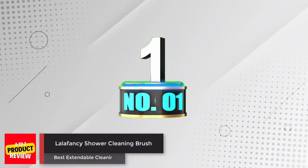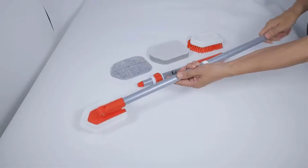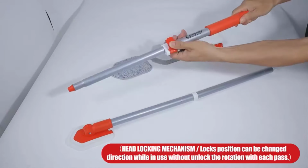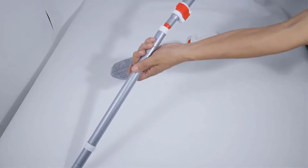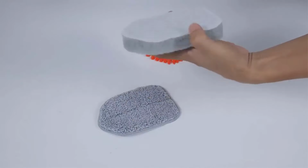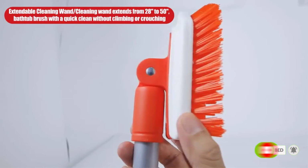Number 1. Lfy Shower Cleaning Brush. The Lfy Shower Cleaning Brush has a head-locking mechanism that can be locked between 0 to 180 degrees to avoid flopping around while cleaning. The 3-in-1 detachable brush sponge microfiber head includes a stiff bristle brush for cleaning stubborn dirt, a scouring pad for smooth surfaces, and a microfiber cloth. The 46-foot adjustment long handle allows you to clean from the floor of the tub to the ceiling height without bending, stretching, kneeling, or crouching.